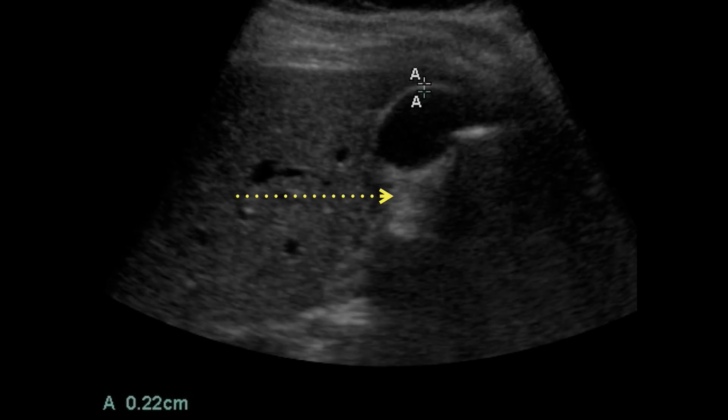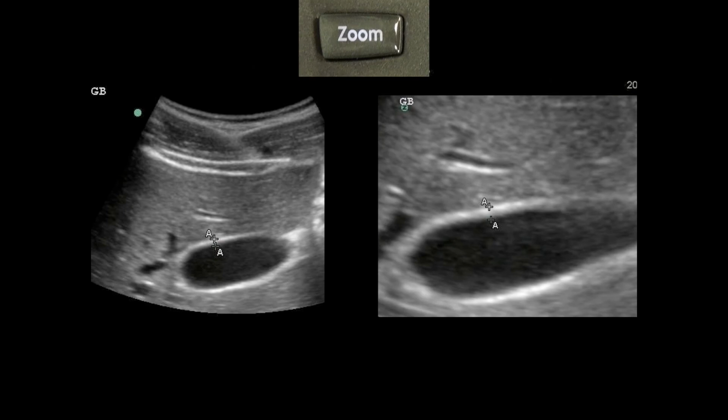Again, notice the arrow pointing at that posterior acoustic enhancement. It's very bright there. You're not going to be able to get an accurate measurement, whereas at the top or anterior portion of the wall or gallbladder, you get an accurate measurement. As you'll see at the bottom left of the screen, 0.22, or 2.2 millimeters, very normal thickness.